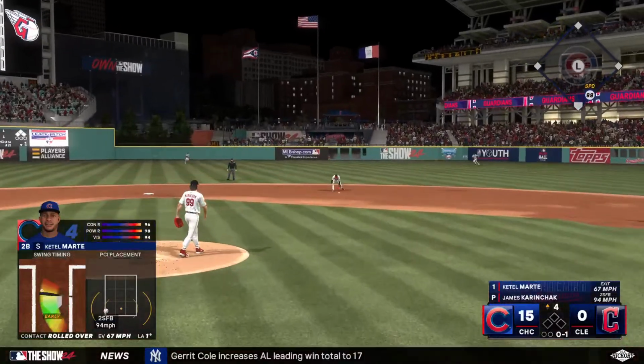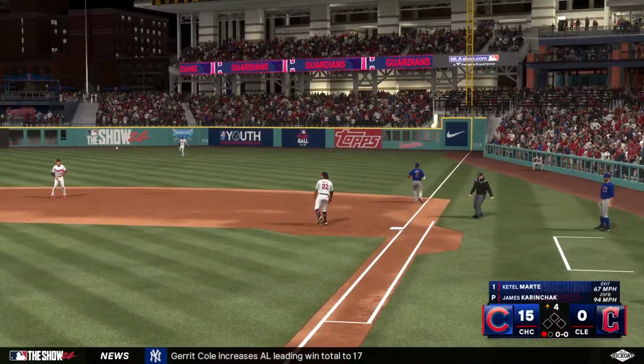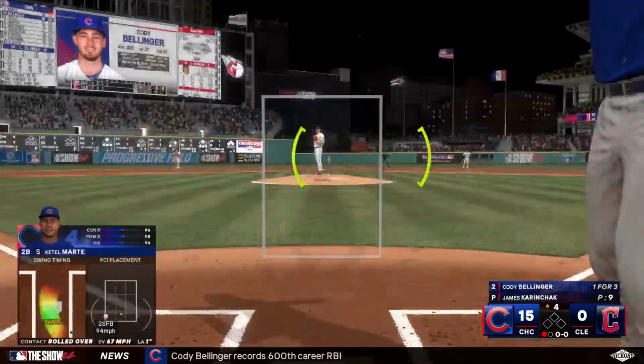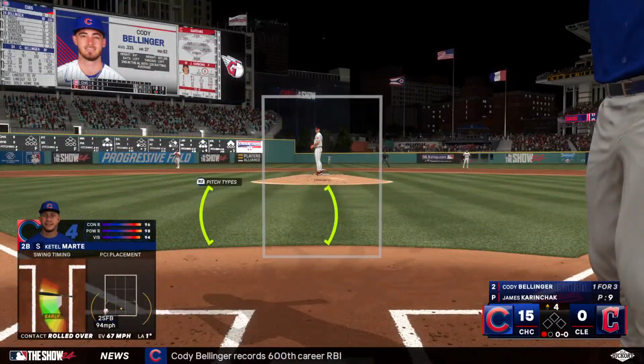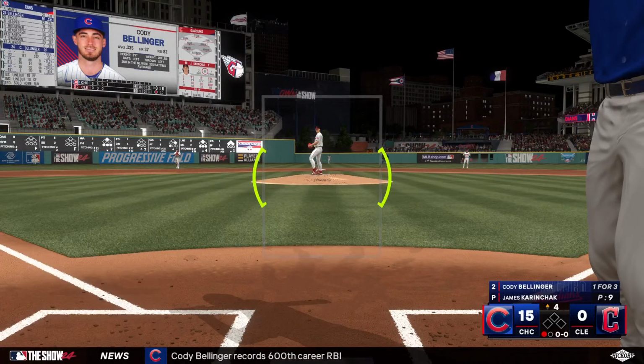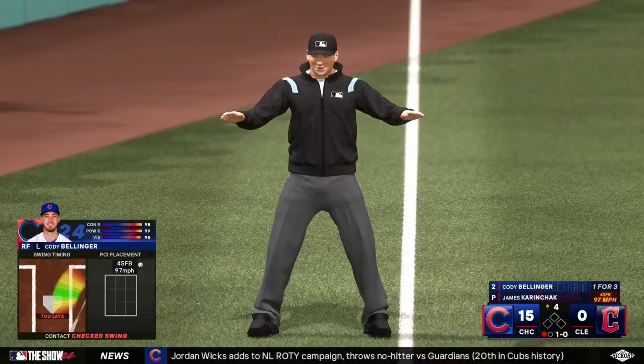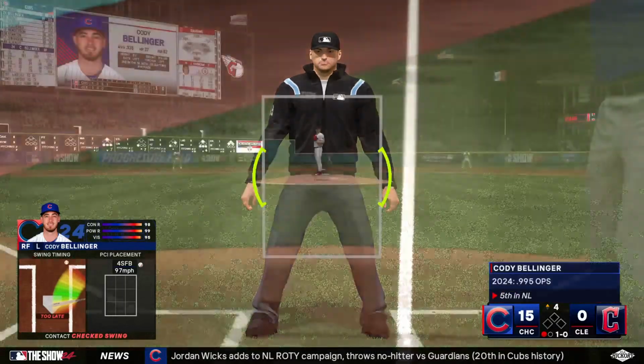On the ground right side, Jimenez. Tosses to first. That's the first out in the top of the fourth. One down. Here comes Cody Bellinger. Good two-seam action right there. Running away from the batter. Rolled over it. Got the ground out. Bellinger checks his swing. Appeal to third. He did not go around.